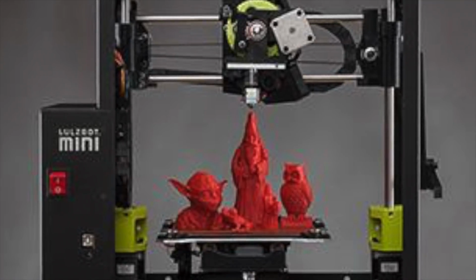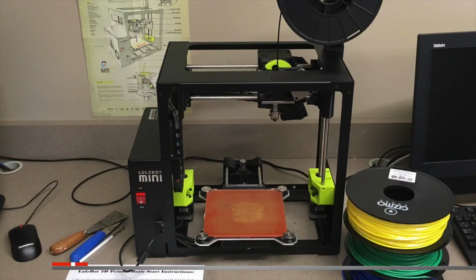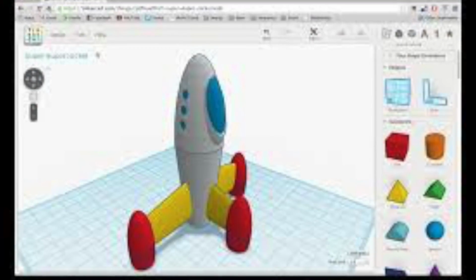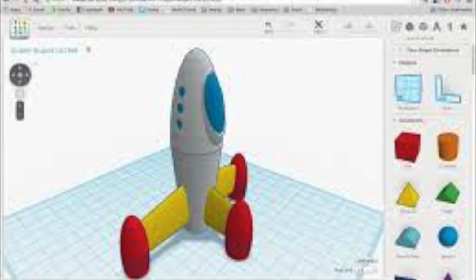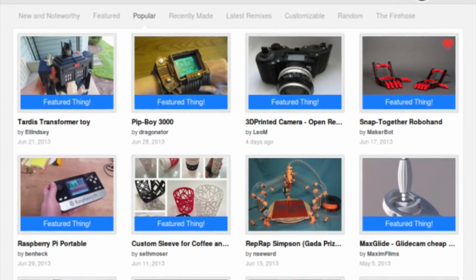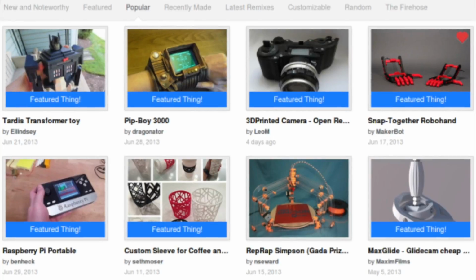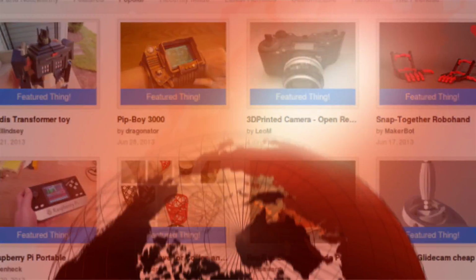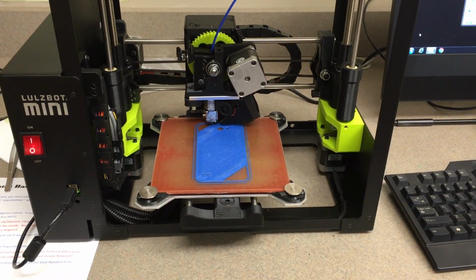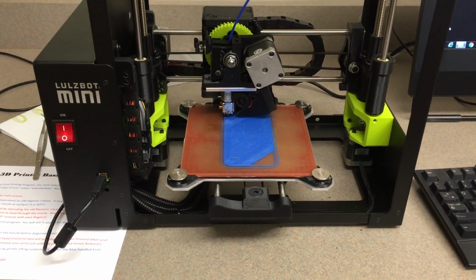One of the main things we have available in the library right now is our mini 3D printer. Now this was purchased with our Education Foundation grant, and using this 3D printer, kids can use current technology to design or create their own 3D models, or use existing programs to download currently created models and then tweak them or just print them from their original state. Now what you see printing right now is one of our very first prints ever, which was an iPhone 5 cell phone case.